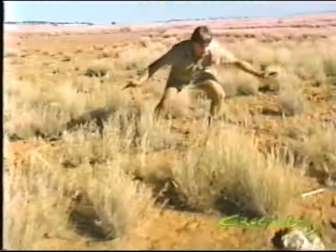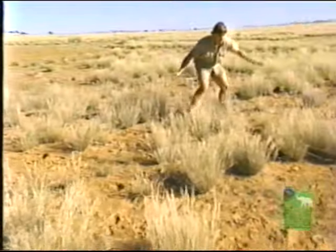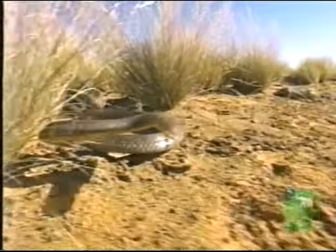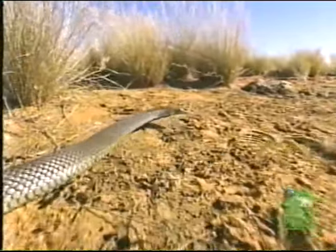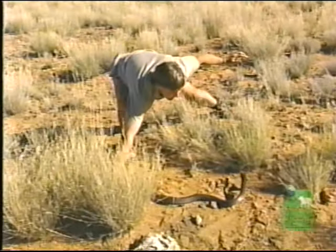Oh, watch the way he carves through this grass. Oh, here he goes, look out. Woo, they're quick, they slide through this grass like it's going out of fashion. Woo, he's got his neck flattened out. Come on, mate.